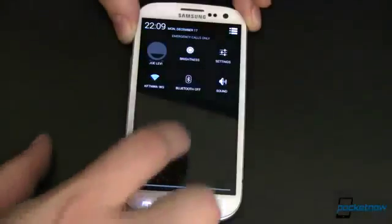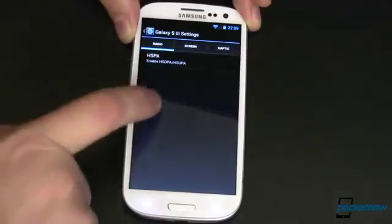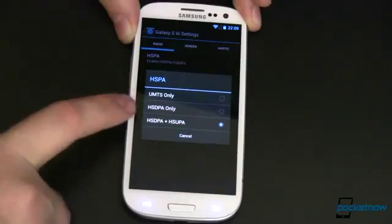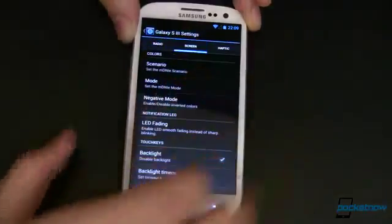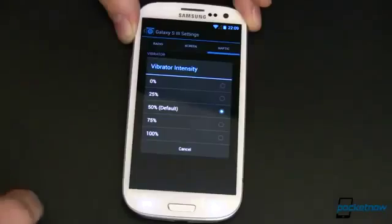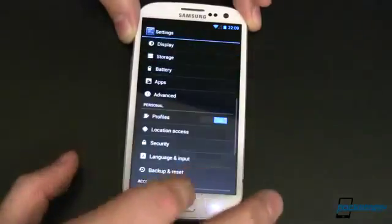Back into settings again, and let's see what else we can do with CyanogenMod. Got some advanced settings in here that we can get into. Enable HSDPA, HSUPA, or HSDPA only, UMTS only. So some interesting, neat things we can do there. Haptic feedback, where we can modify the vibrator intensity. We'll leave it at 50%, which is the default.